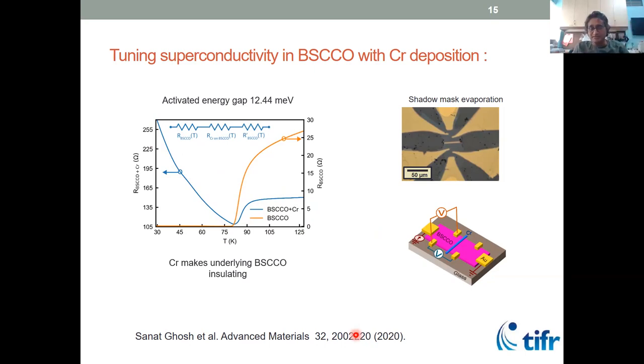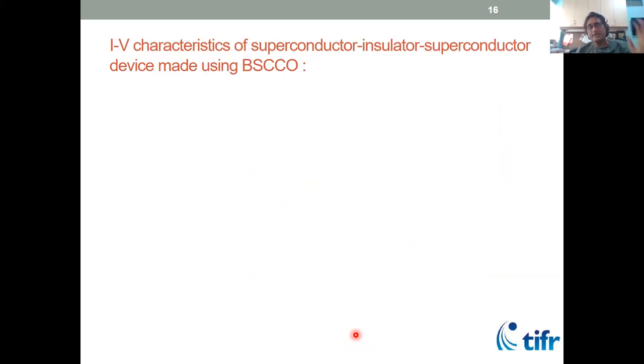And this happens primarily because this is leveraging the fact that the BISCO is two dimensional. So if you do it on a BISCO big crystal, the chromium actually doesn't diffuse or tune the superconductivity much. I'll tell you about the mechanism, but when you have it only one or two unit cells thick, all through something close to 20 nanometers, just the deposition of chromium on the top makes it insulating. Okay, so that's sort of the take home message of this.